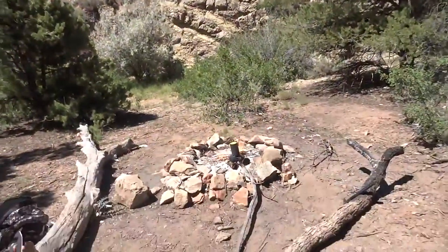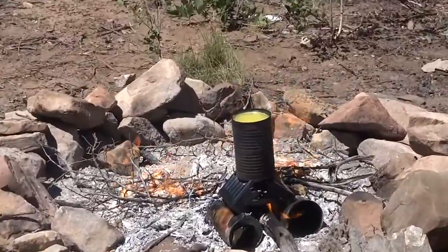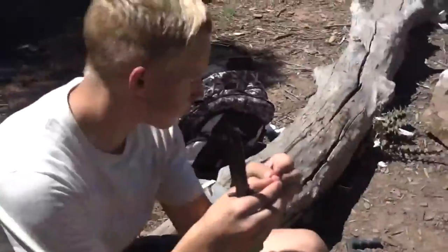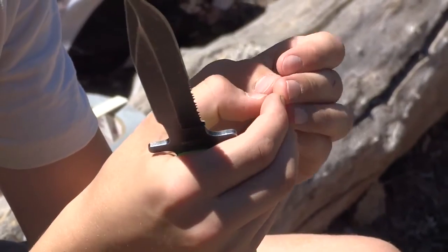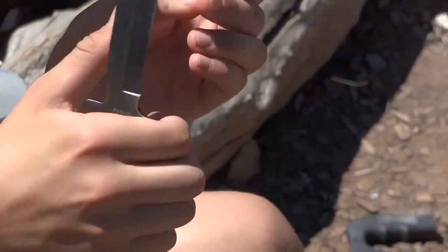All right, guys, so we are making breakfast for us right now. Right there, it's just some chicken noodle soup on the fire. Zoom up on it. On my little stove and two cans. What are you doing? Don't film me. I'm not, I'm just getting your hands. What are you doing right now? Trying to get a sliver in my hand. A sliver.